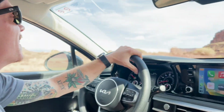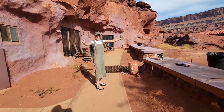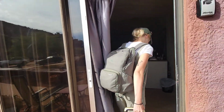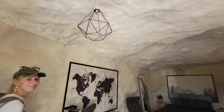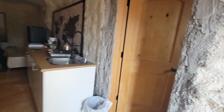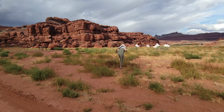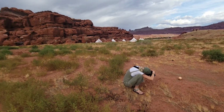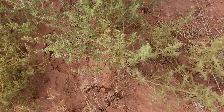I might get murdered. So cool. In an unfinished bathroom. We just got spiked. This is where we're staying though. It's really cool. There's a shooting range right there. I want to do that. Everything here is freaking spiky.